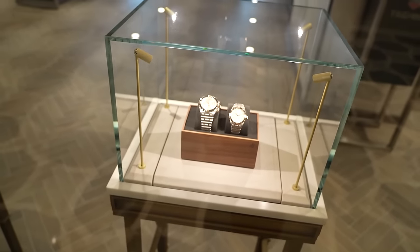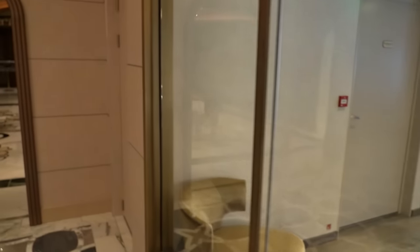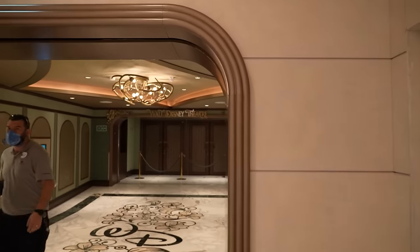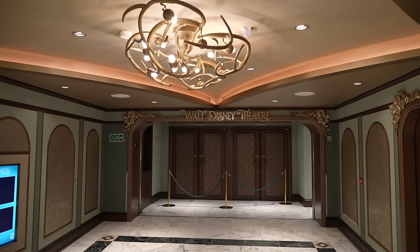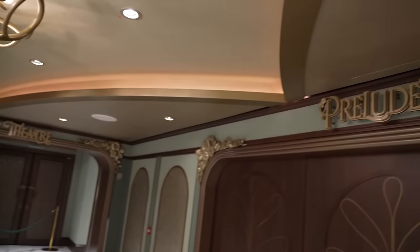And then as we turn a little bit further forward, this is the lower level of the Walt Disney Theater, and Preludes is here as well. This is where they would sell popcorn and stuff before you go into a show in the Walt Disney Theater.